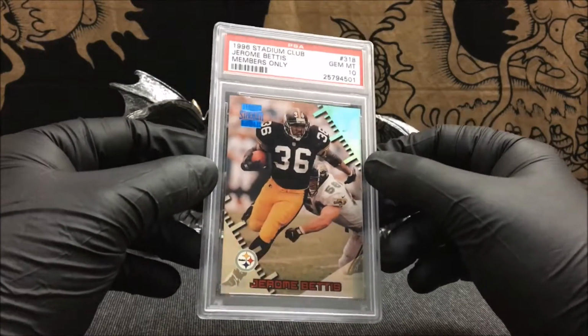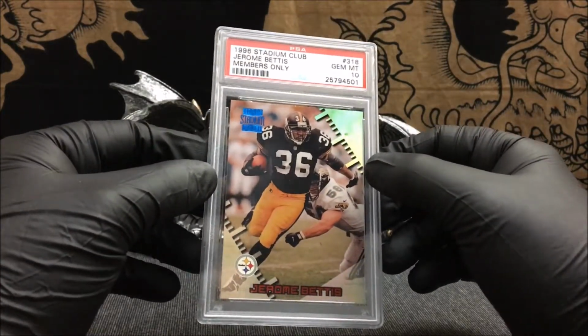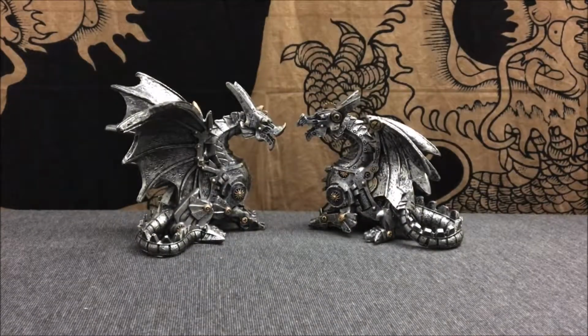But definitely a fun collection so far, and I'll definitely look forward to continuing to collect. A nice 1996 Stadium Club Members Only PSA 10 Gem Mint of the Bus, Jerome Bettis. On to the next one.